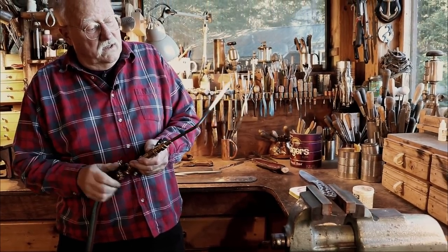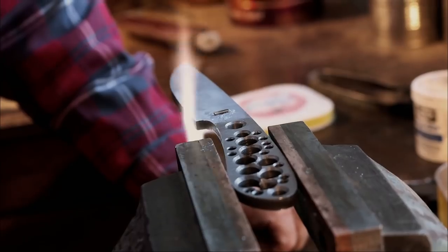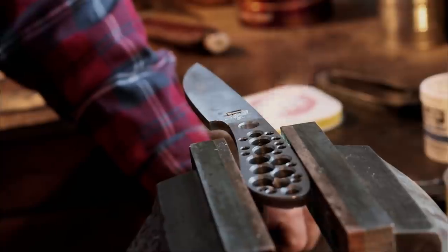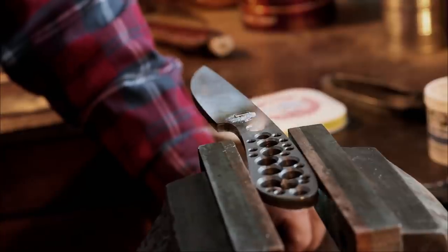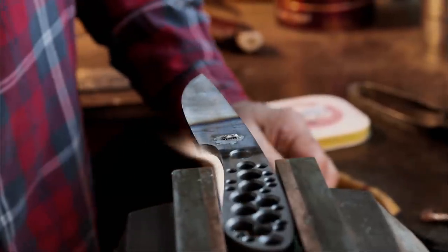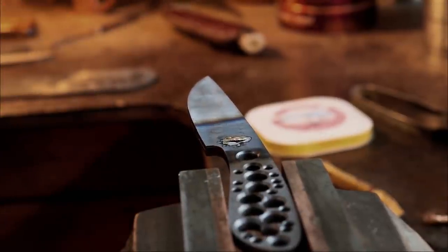This is oxyacetylene. This is not your friendly little propane torch. We're going up to 4,000 or 5,000 degrees if we need it. We don't in this case. We're going to warm this up to about 1,100 degrees, just about the time it starts getting red. Bingo. There you go. And you filled in that whole name. That came out pretty good.